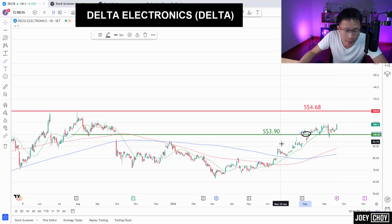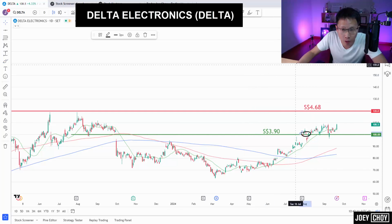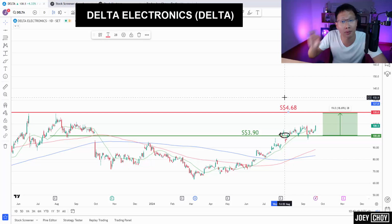So 100 converted to Singapore dollars is like $3.90. Just take note. As long as we stay above that, Singapore dollars $3.90 in terms of the SDR, which I'll take a look at later. All right, we are pretty bullish, right? So upside targets could be from 100 Thai baht all the way to around 120 Thai baht. So 120 Thai baht, you convert to Singapore dollars, you times 0.039, it's about $4.68.